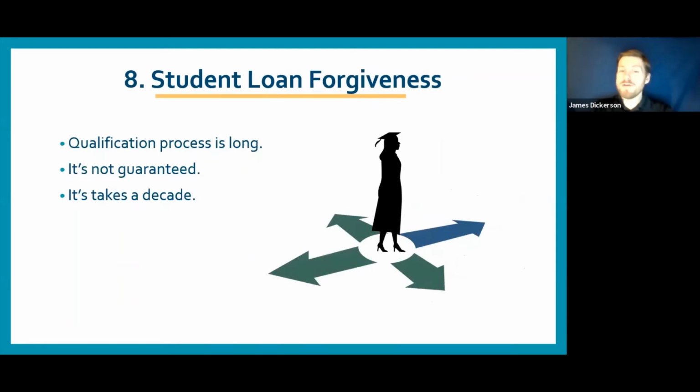Next option, student loan forgiveness. Now, there are a couple student loan forgiveness programs that exist. We're going to talk about one specifically, which is the Public Service Loan Forgiveness Program. For short, it provides a path for federal student loan forgiveness if you work in a qualified public service profession. That can include medical, it can include working for government agencies. If you go down this path, you have to meet certain requirements.